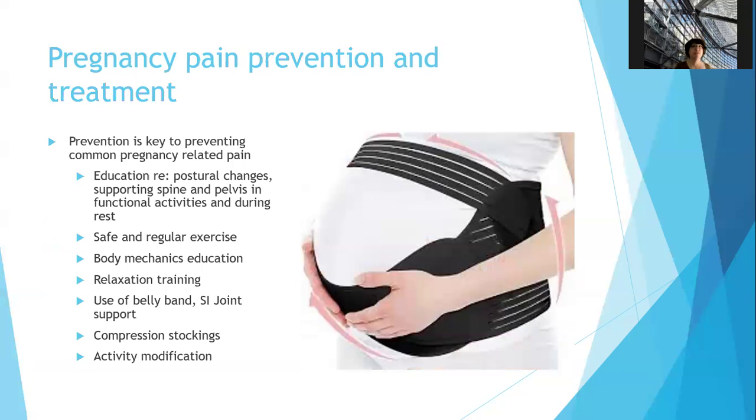So to prevent pain and to treat that: education about postural changes, supporting the spine and pelvis in functional activities and during rest, safe and regular exercise, education on body mechanics, relaxation training, the use of a belly band or SI joint support. So that's what this picture is. That can be really helpful for supporting the changes, especially in the third trimester. Compression stockings to help with venous return, avoid those varicose veins, and activity modification. So there are lots of ways we can support people through pregnancy and make some of these things better.